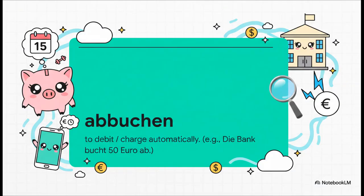And then there's abbuchen. This is for all those automatic payments. You're not actually doing anything. The money just gets taken from your account. Think about your gym membership or your cell phone bill that gets charged on the same day every single month. The bank bucht es ab. They debit it. It's totally hands-off for you.